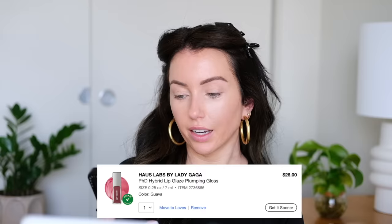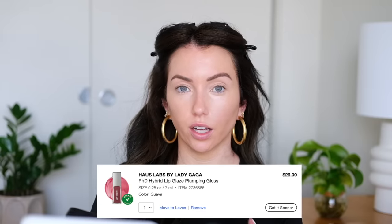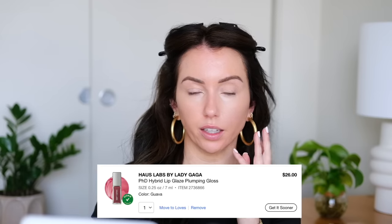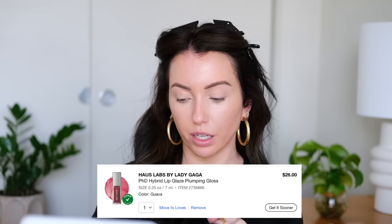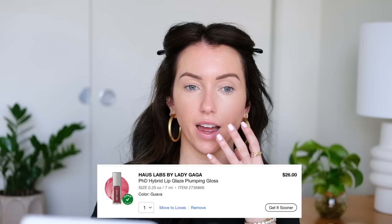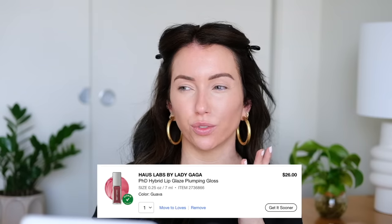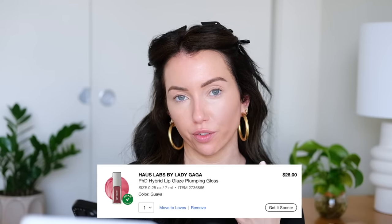Then we've got the House Labs by Lady Gaga Hybrid Lip Glaze Plumping Gloss. I love the House Labs lip oil. If you want an amazing lip oil formula that's not like sticky or tacky, love the pink one. I'll put the exact shade down below. But this is the plumping gloss. I'm not super into plumping glosses if they have the really tingly, intense kind of feel because I just feel like they don't do that much. Some of them are more noticeable than others though, so we'll see how much of a tingling effect this one has.